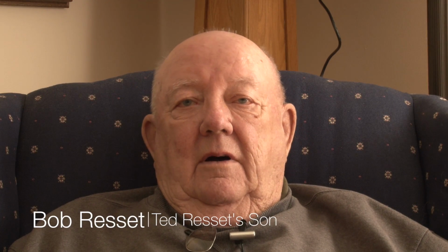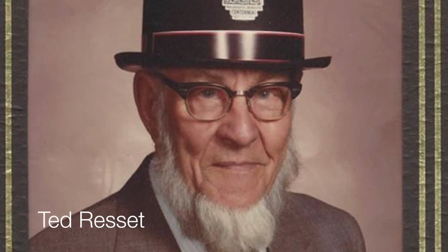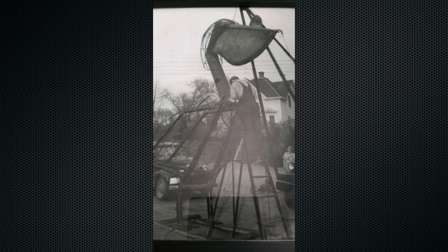I don't really know how the Pelican got started. I have no idea what made Dad decide he wanted to build the Pelican. We grew up in a town called Pelican Rapids, and the Pelican's been there as long as I can remember. Do you remember Pelican Rapids without the Pelican? Oh yeah, because I can remember Dad working on it at the blacksmith shop. Which was right in town?